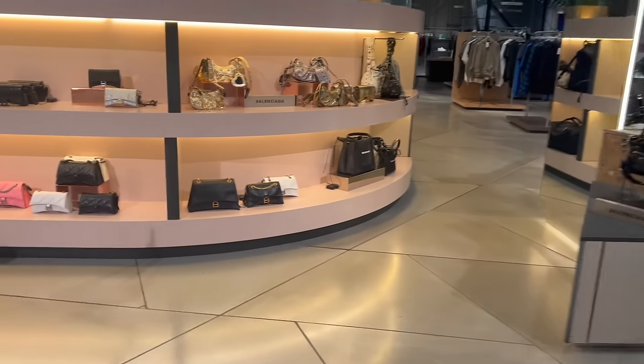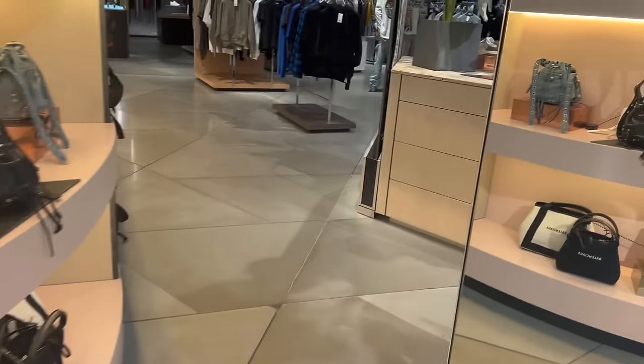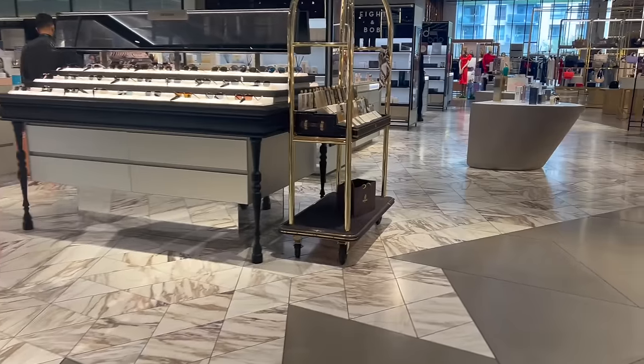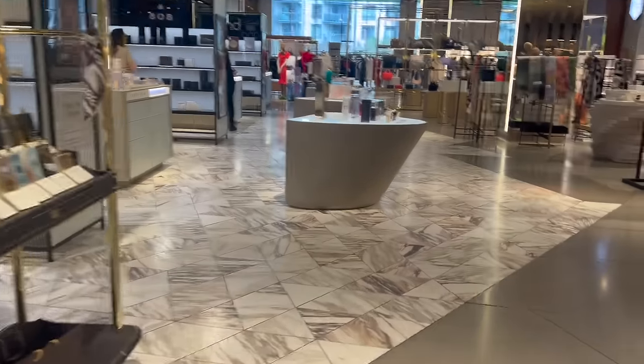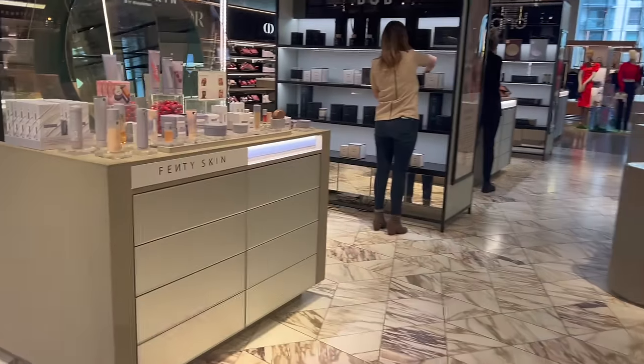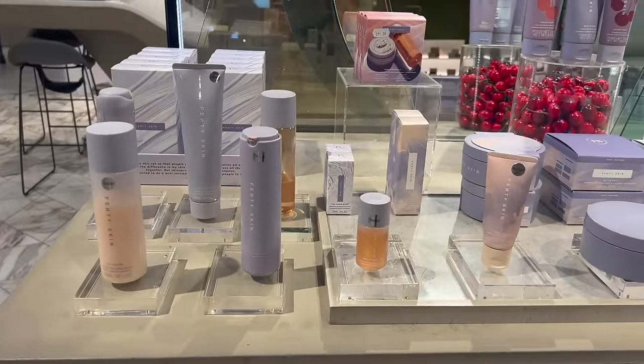Mum's very upset because she's trying to find the shoes and we can't find them anywhere. Oh, Balenciaga. And we've got a beauty haul over here. Oh, actually that's good because I need to get some cosmetics. I'm going to check my rewards app and see if I've got any vouchers or anything to use. Oh, Fenty Skin. I didn't even know that was a thing.